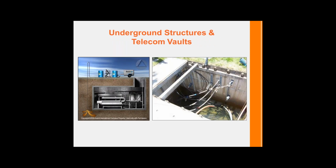Our products have been used in underground structures and telecom vaults. Probably one of the cool case issues we'll talk about later is a job we did with PSE&G last year, basically preventing water infiltration into a natural gas main that went underneath a turnpike. But our products have also been used for stopping water from coming through conduits, for stabilizing soils, and preventing water from coming into underground electrical vaults.